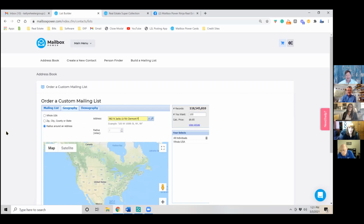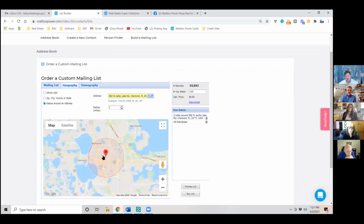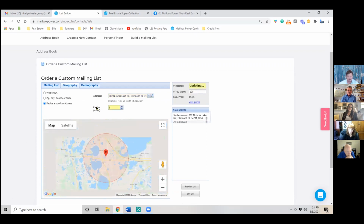So I'm going to use my address. Now, let's assume that my address is my listing, right? Right now, it defaults to 2 miles and there's 10,000 people. I'm going to go out 5 miles. Now, let's talk about why. Well, before I tell you why, let me go to demographics.